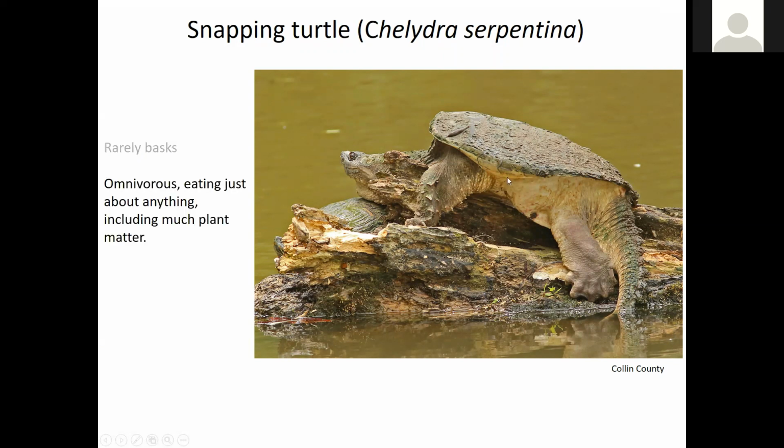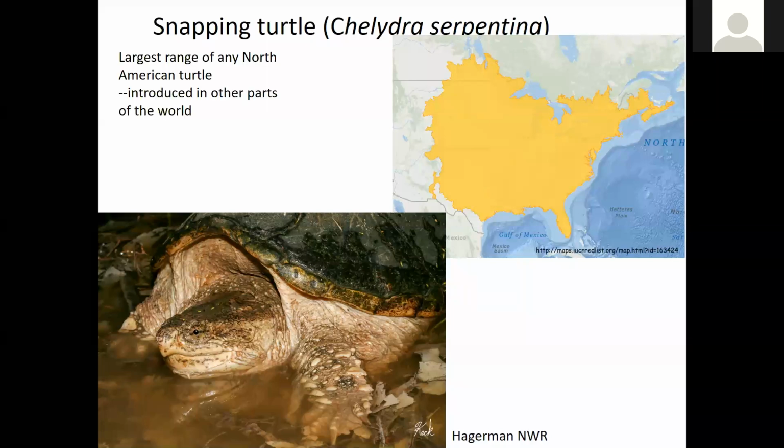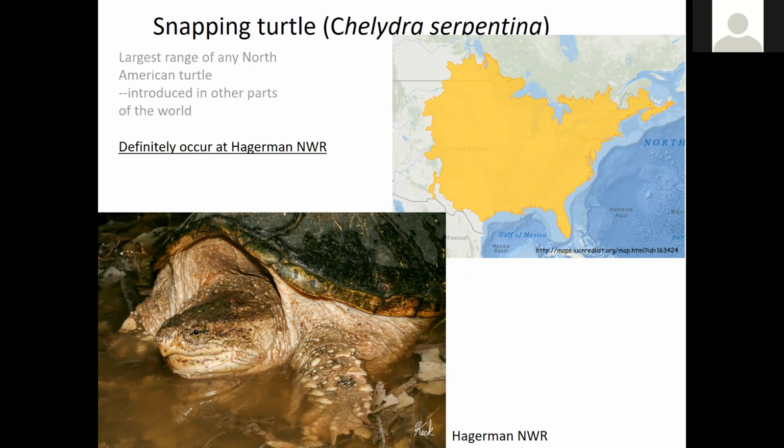Pretty omnivorous. They'll eat just about anything. They do eat a lot of plant matter, and so this has a really wide distribution. So you see, we're well within the range of the common snapping turtle distribution. This has the largest range of any North American turtle, and it's been introduced in other parts of the world, I assume for food. They definitely occur at Hagerman.